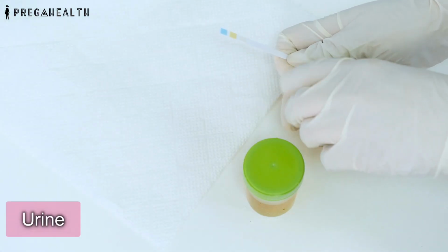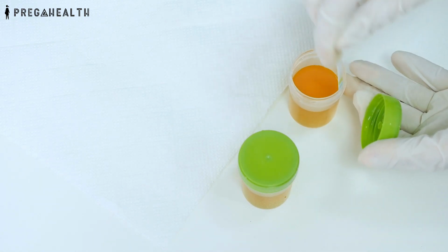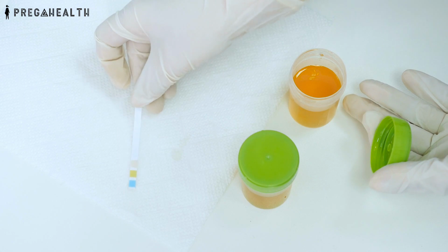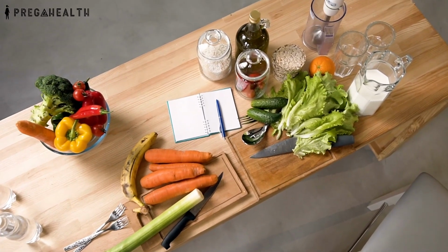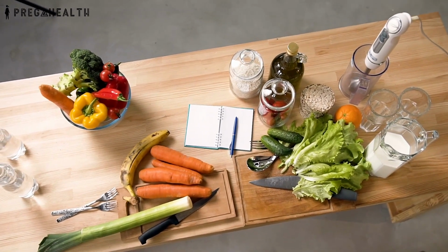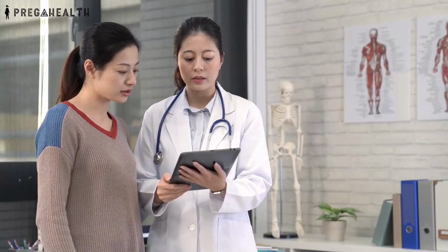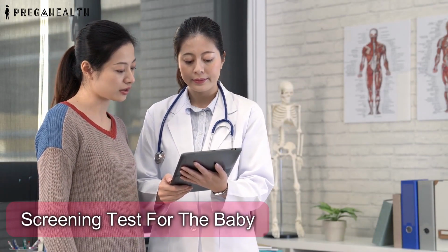Checking your urine. You have to give a urine sample at each visit. It will be checked to rule out any infections. Your midwife or doctor will also discuss with you the importance of healthy diet and nutrition in pregnancy and will also advise you about screening tests for the baby.